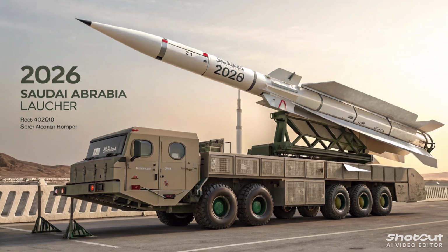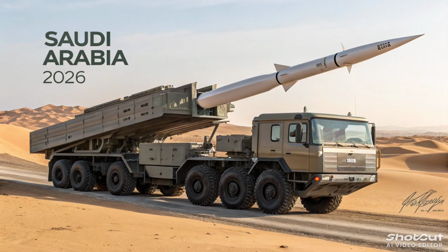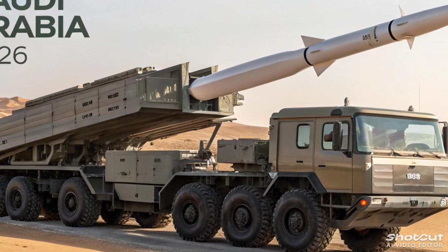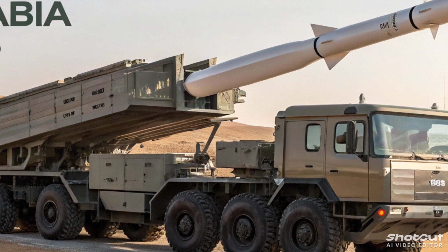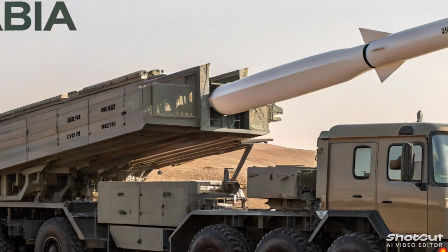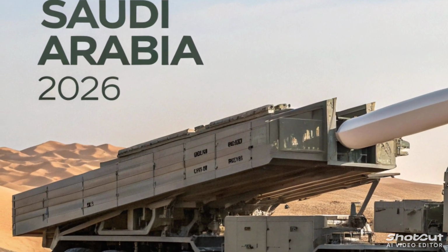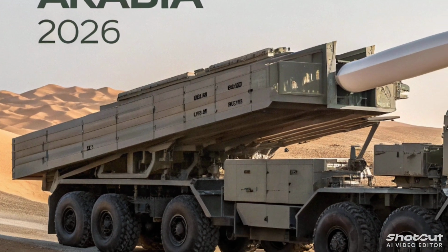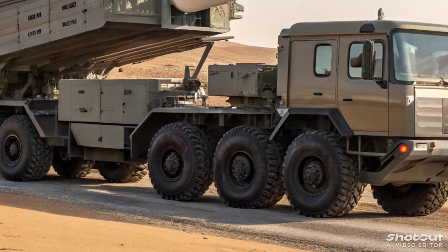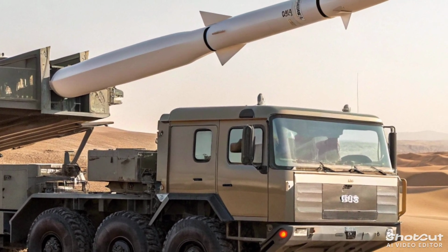The 2026 Saudi missile launcher is mounted on a heavily armored 8x8 high-mobility wheeled platform. The base vehicle was locally developed by the Military Industries Corporation, now rebranded as SAMI, Saudi Arabian Military Industries. The vehicle is engineered for rugged terrain, capable of reaching high speeds while maintaining stability during sudden turns or abrupt stops. Its adaptive suspension system allows it to remain level while launching missiles, an essential feature for accuracy and safety.